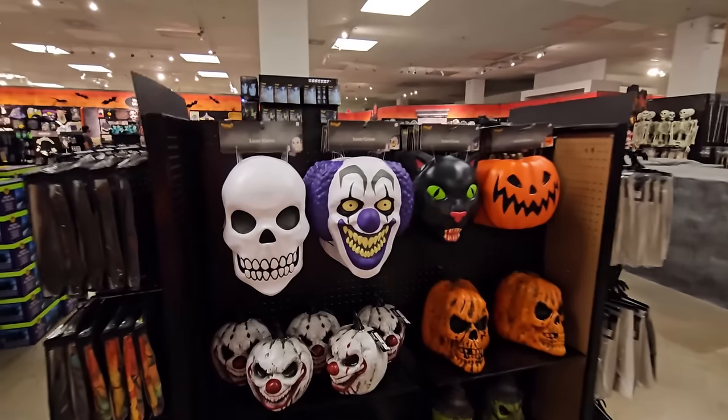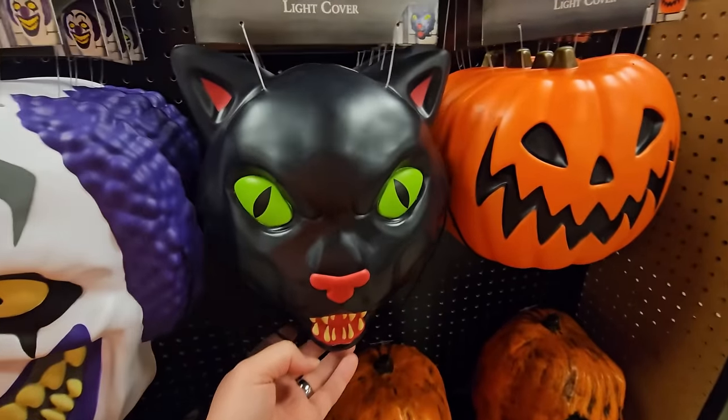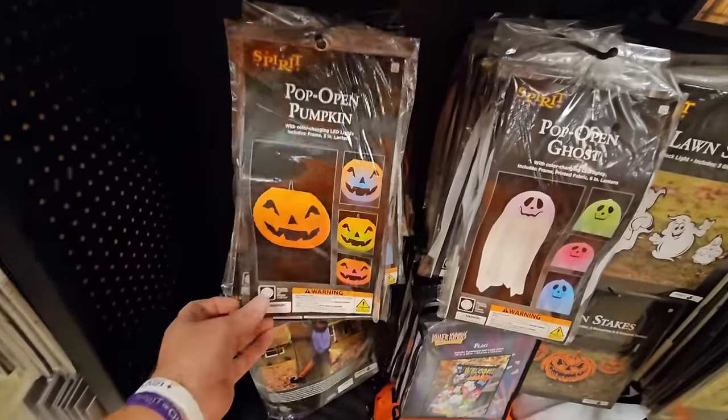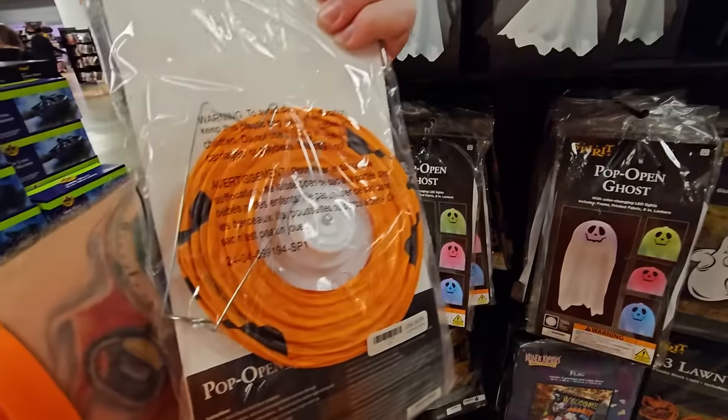They have all of the new light covers. We got the skeleton. We got the purple hair clown, the secret keeping cat, and the pumpkin. Well, wait a minute. Here's some things I haven't seen. The pop open pumpkin and the pop open ghost. These look to be like paper lanterns, if I can get it off there. That's exactly what it is.